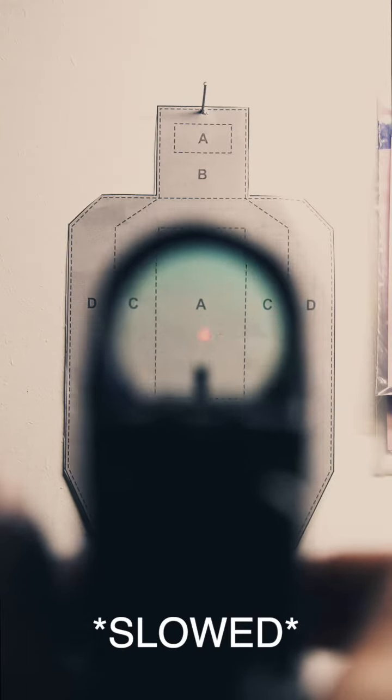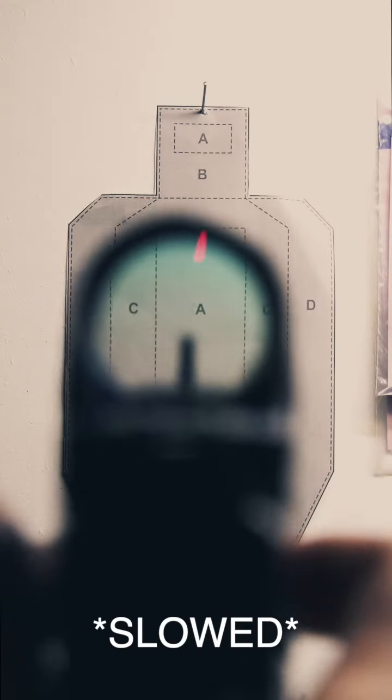Whenever I lift my dot, this is essentially what you'd be looking for. This is what you're going to see in the window. And notice how that dot is tracking back down roughly where that A is. And wherever that thing lifts, that's where that bullet's going to go.